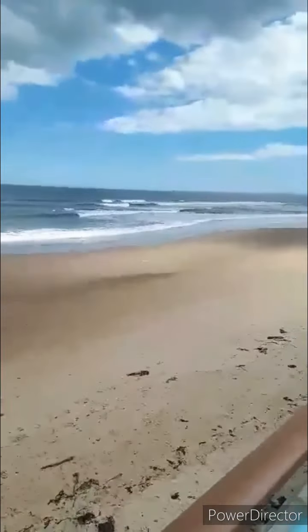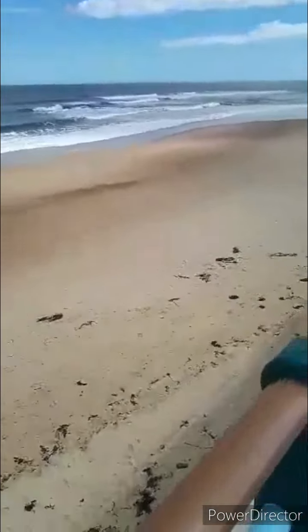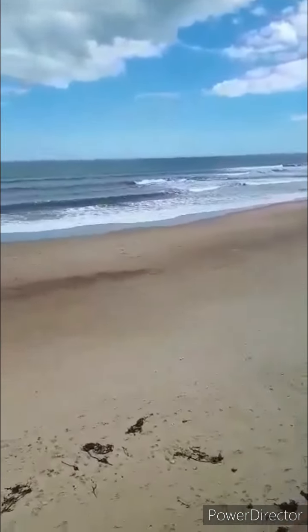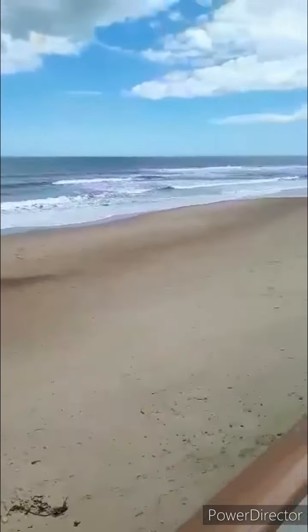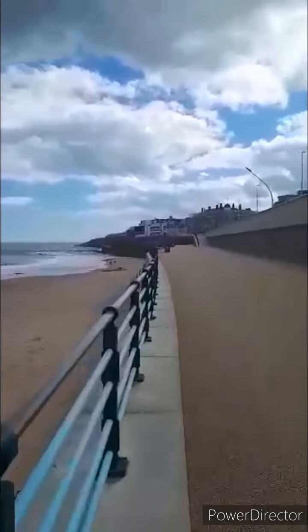Down to the beach. Like I said, hopefully get it all mucked up. Nice little walk. Keep fit. That's the idea anyway. Houses along there, hotels, bed and breakfast.